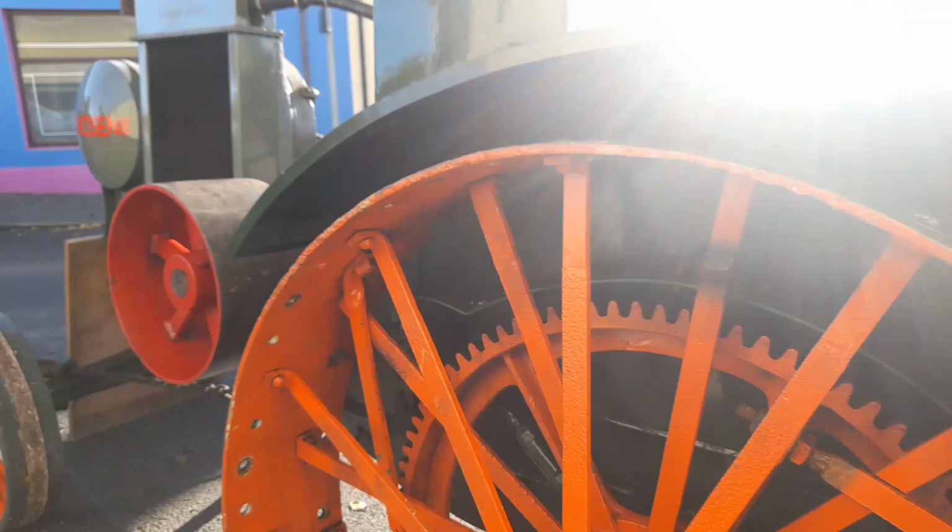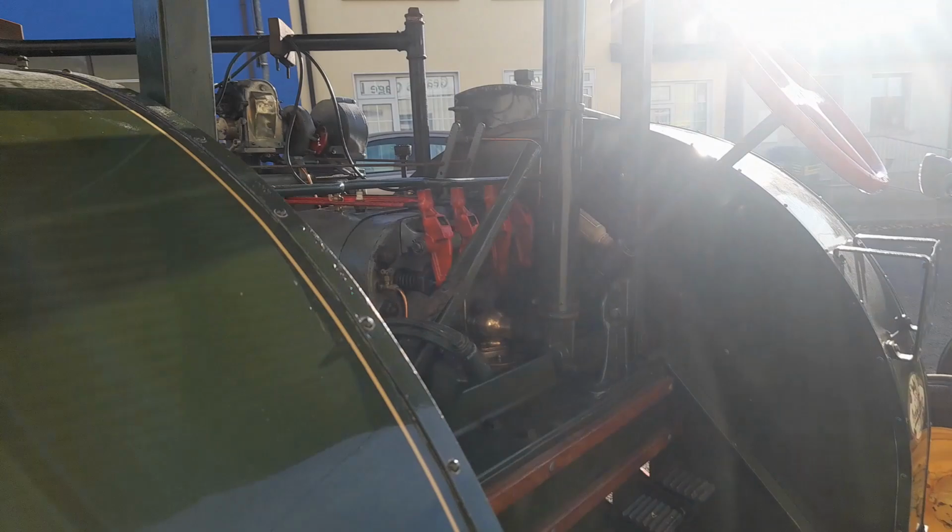Brilliant. No, that's kind of it, lads. I can't ask you a whole pile more about it, really. It's 24 horsepower, basically. And that's it, isn't it? Yeah.